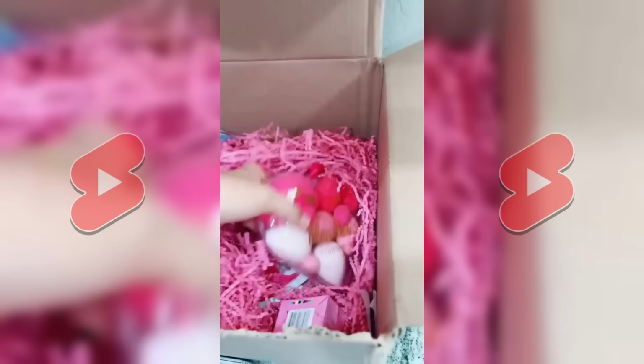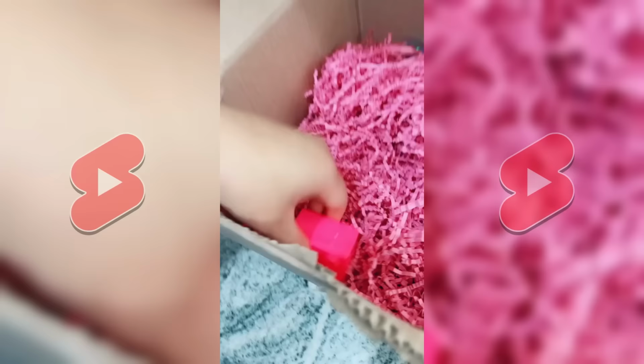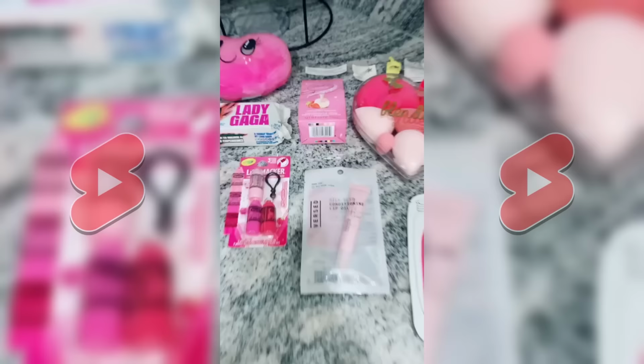Yes! Thank goodness, I've been eating some of these. Truffles, I've never had this flavor. Ooh, there's something inside. This is so cute, they're erasers. Taking some of this out. Crayon lip smackers. This mask is so cute. This is everything so far.